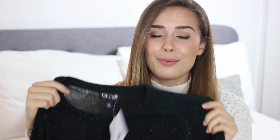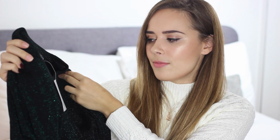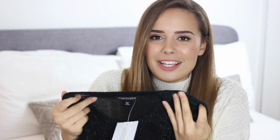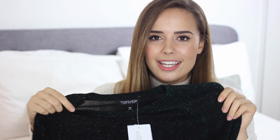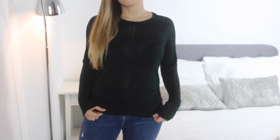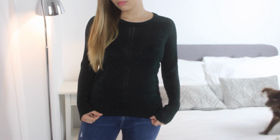Next up, I have one of Topshop's glitter stitched sweaters, which I absolutely love. If you watch my videos a lot, you will know that I love the pinky version of this with the gold glitter stitching, but this is a navy black version with green glitter stitching, and I just thought this would be perfect for the festive period, and it's super festive but it's not too dressy. So if you just want to feel a bit festive but you don't want to look super dressed up and you don't want to be wearing a super thick knitted Christmas jumper, I think this is perfect.